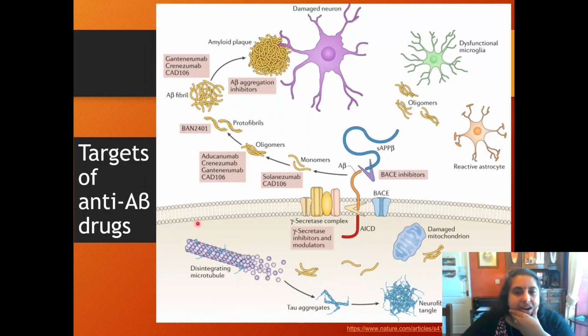So, like I said, where do they actually target these drugs? So this again is another diagram of what's happening with A beta. And like I was saying, the gamma secretase, that is where the presenilin genes are. So there are 2 presenilins in this complex, I believe. And then the beta secretase is this one here. And this is the APP protein, the full protein.